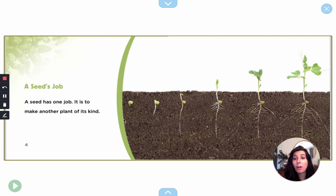A seed has one job. It is to make another plant of its kind. And look, this looks like it could maybe be a lima bean seed, although it's green. But some lima beans are in fact green. Do you see how it's growing? Yeah, so it looks like the embryo here is growing down to make its root, and then it also grows up to make its stem.